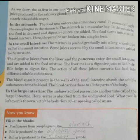Next, the blood vessels present in the walls of the small intestine absorb the soluble substances into the blood. The blood carries these to all the parts of the body. In the large intestine, the undigested food passes into another tube called the large intestine. Here water is absorbed from the undigested food. Whatever is left over is thrown out of the body through an opening called the anus.